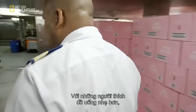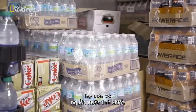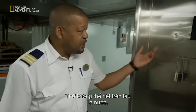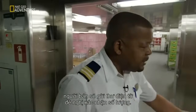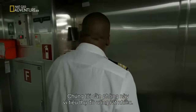And for those who prefer a softer option, there's always a fresh supply of water. That's one thing you can't run out of on board the ship. Water, we go through 15,000 bottles. But sometimes when I order it, the vendor will send an email: can you verify this quantity? It is what we need, because we're using so much.